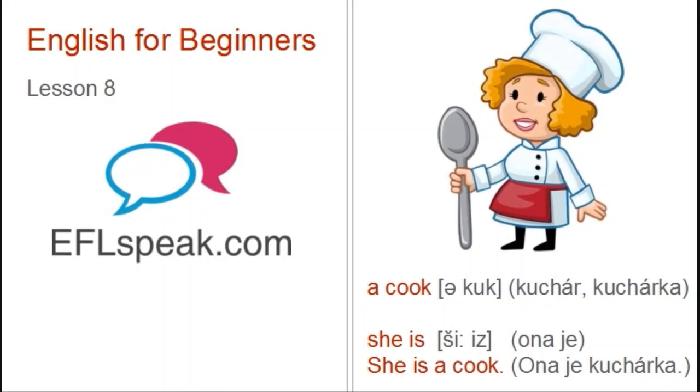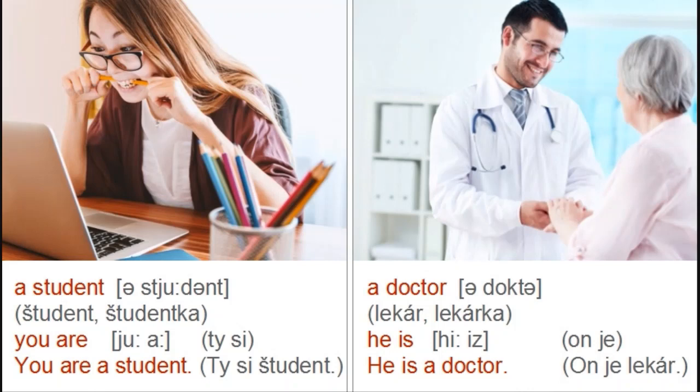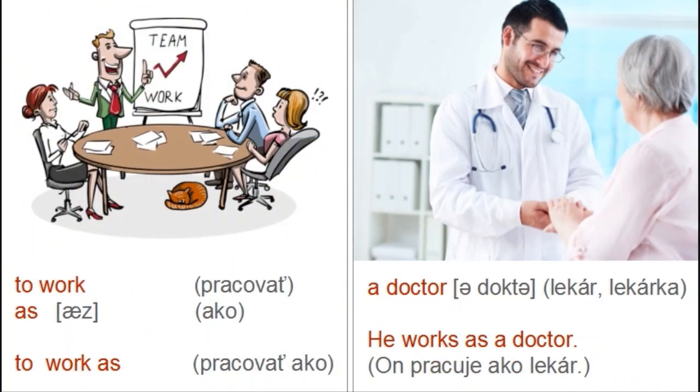I cook. She is. She is a cook. A student. You are. You are a student. A doctor. He is. He is a doctor. To work. As. To work as. A doctor. He works as a doctor.